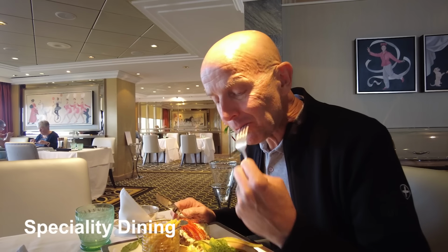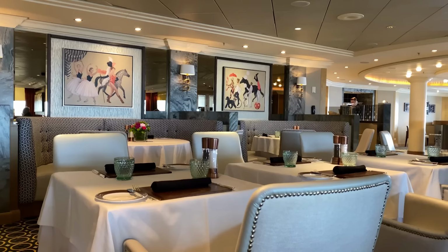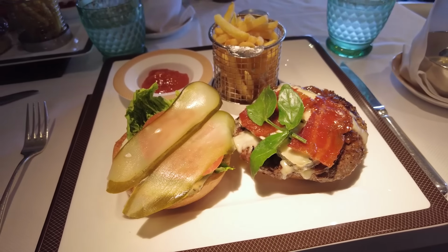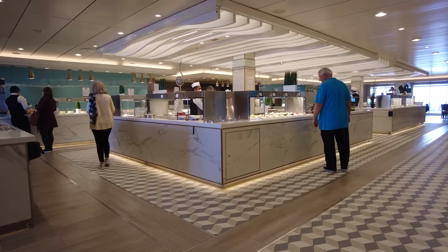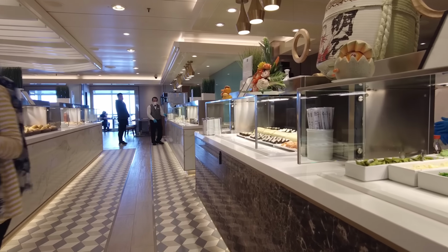They don't offer much specialty dining on Queen Mary 2 either. There is the Veranda Steakhouse, which is okay. It's not a particularly great venue. And there also are some themed paid for evenings in the King's Court Buffet, but again, it's not a particularly great venue or that inspiring. They haven't really focused on specialty dining, which seems important to modern travelers too.